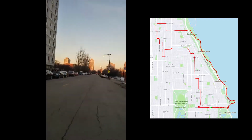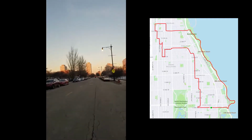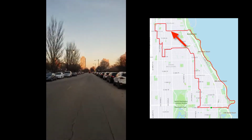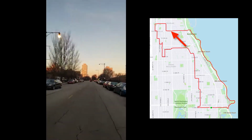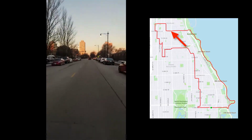And I'm going to take you probably all the way over to State Street, and then back through Bronzeville. So we're going to continue down this street about half a mile, and I'll join you again there.